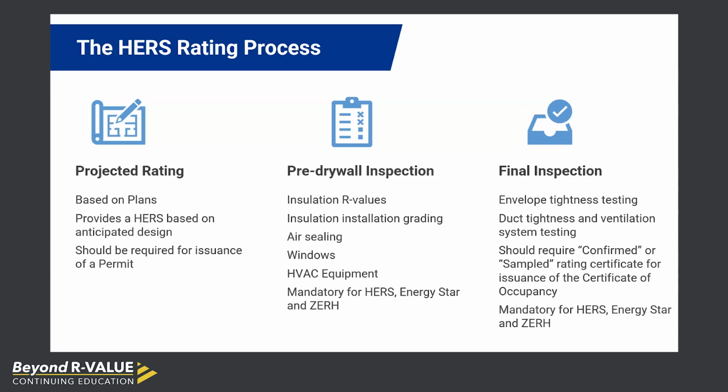So post-insulation installation and pre-drywall installation, you're going to have an inspection that looks at the insulation R values. It's going to grade how well the insulation was installed on a grade of 1, 2, or 3, with 1 being the best and 3 being a not very good installation. And then it's going to look at some air sealing, windows, HVAC equipment, anything that's been installed already. It's important to note that pre-drywall inspection is mandatory for HERS ratings, as well as Energy Star and Zero Energy Ready Home.